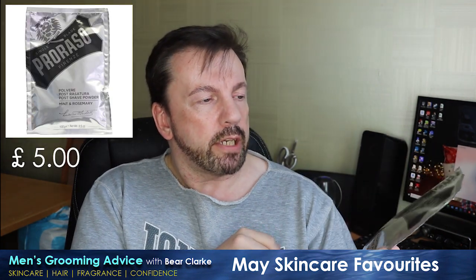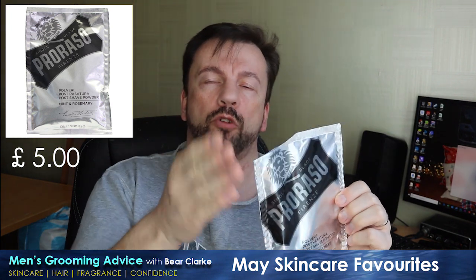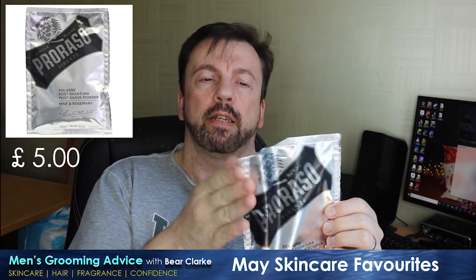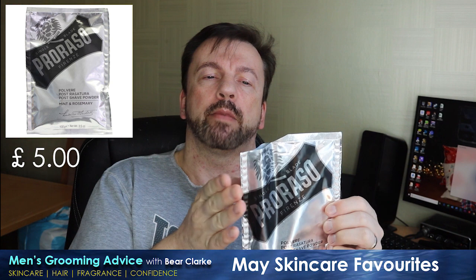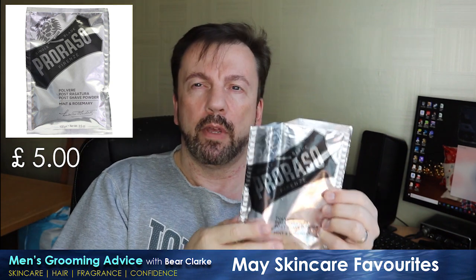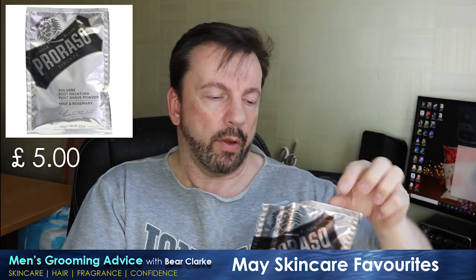But I bought this, which is the Perozzo Mint and Rosemary Post-Shave Powder. Now, I won't try and tip any of this out to show you what it is, because it's incredibly fine, as in, you probably won't pick that up on the camera, but even just tapping that, you get a fine mist. So very difficult to use when you use it out of the packet, because you tip it into your hand and it tends to go everywhere.